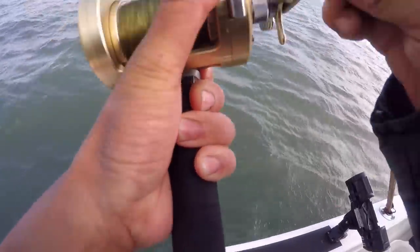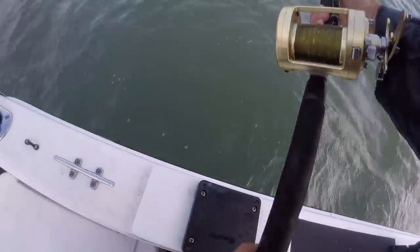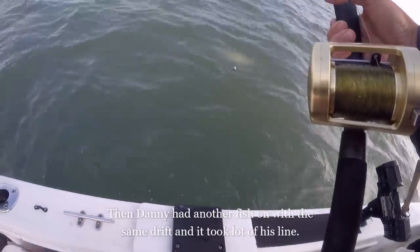God, the halibut is already up. Oh, a shark.